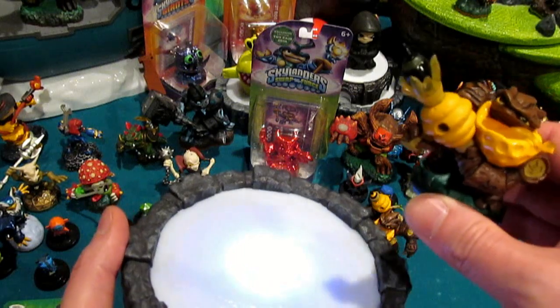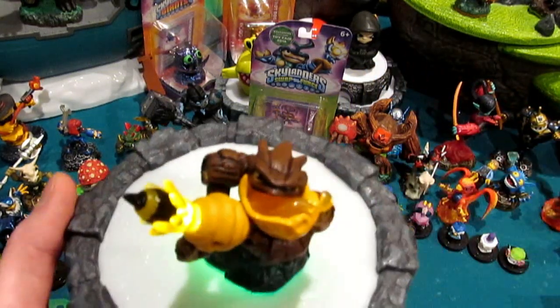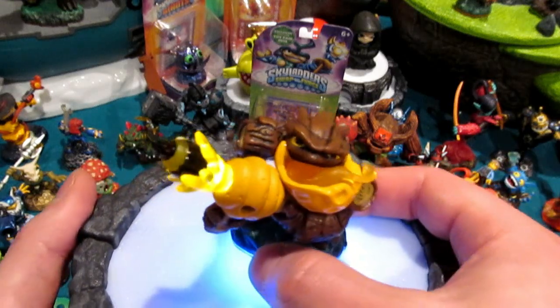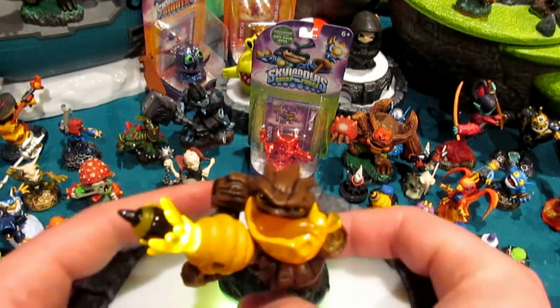Is it going to be his mouth? Is it going to be the bazooka? What's going to light up? Will it be both? It's the bazooka. So, another one of those little things. Wouldn't have been too terribly hard, in my opinion, to probably light both up and get a lot more light.